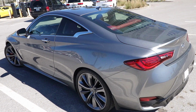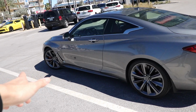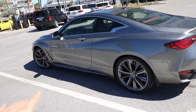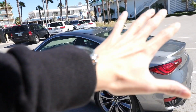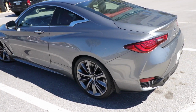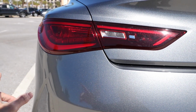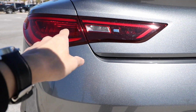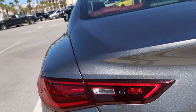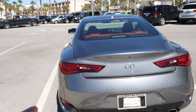So the first thing I want to talk to you guys about is the styling of this. It's kind of futuristic in a way if you look at it from certain angles. It's not too big, it's not too small. It looks the perfect size, and then you have LED tail lights over here, LED turn signals, LED brake lights, and even LED reverse lights, which is pretty nice. And they integrate, they work with each other so well.